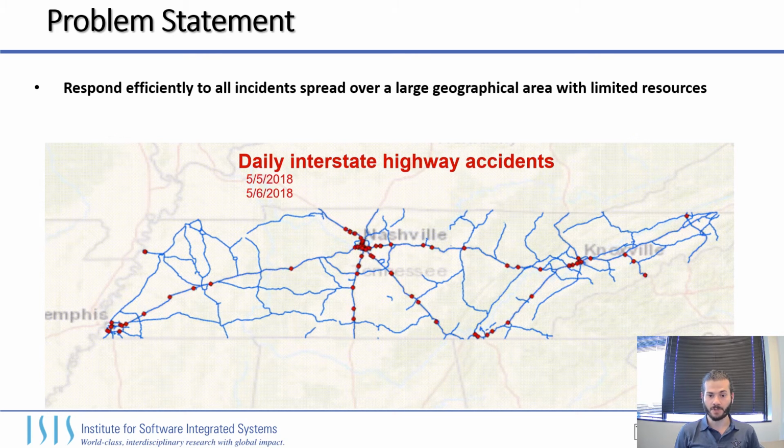When an incident happens, TDOT wants to be on the scene as fast as possible. If it's a life-threatening situation, minutes or even seconds matter. Furthermore, they want to reduce the chance of a secondary accident due to the congestion by the first accident. And moreover, congestions cause indirect costs for the state by wasting time and resources.